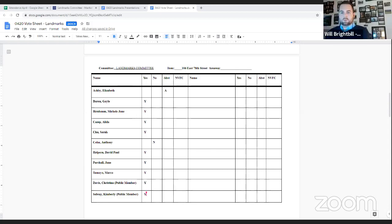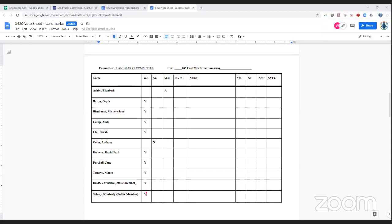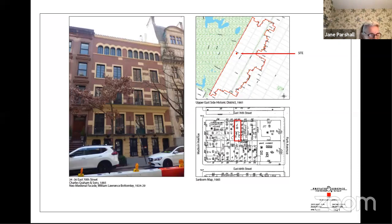This is Lakin. I'm going to share my screen if that's okay. Yes. There you go. Thank you. This is 3436 East 70th Street. J.L. Ramirez, the architect, presenting. This is a complicated application. Modify the front elevation, the areaway and railings, extend the brick rear elevation, modify the rear yard, and construct rooftop additions.